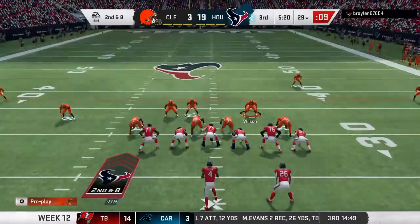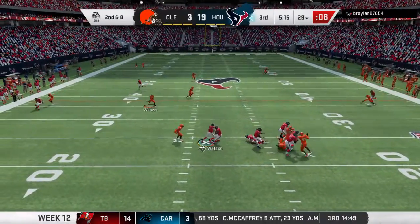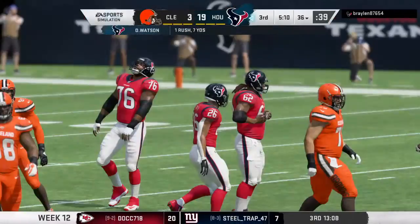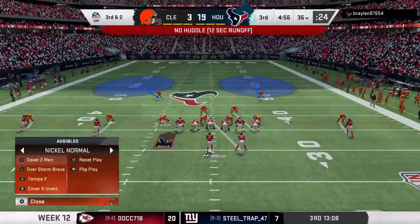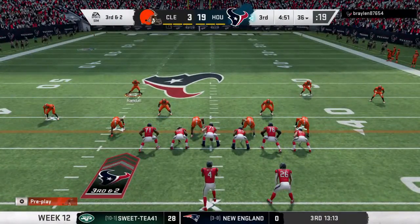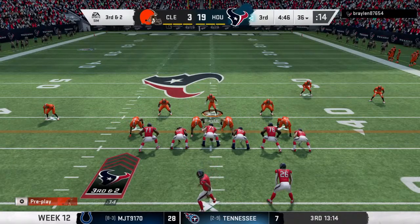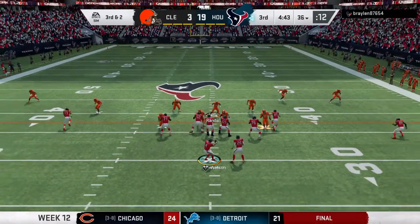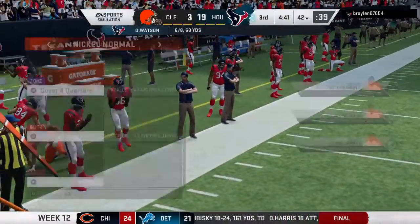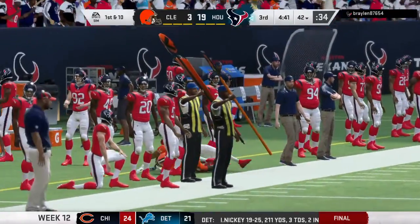31. From the 29, Watson. Stepping up, he'll try and run. Give him 7 there on the tuck and run, and they're in better shape now for third. Third and 2, Watson. Throwing the out route incomplete. It's Moss. They get 6 on the pickup there as the drive continues.